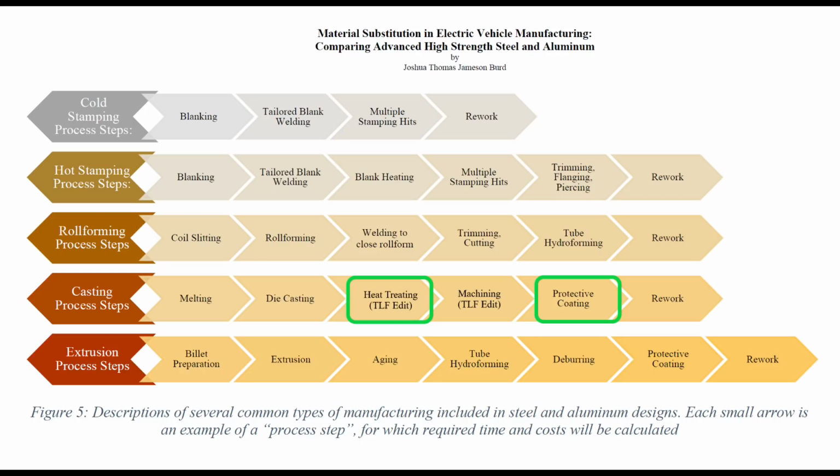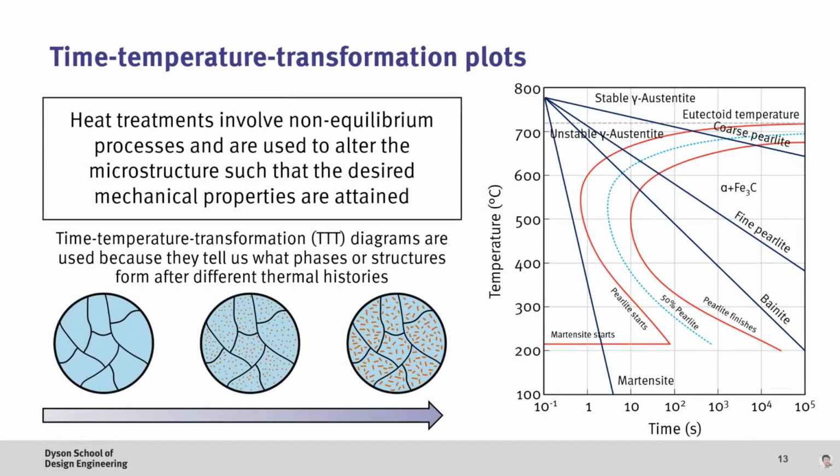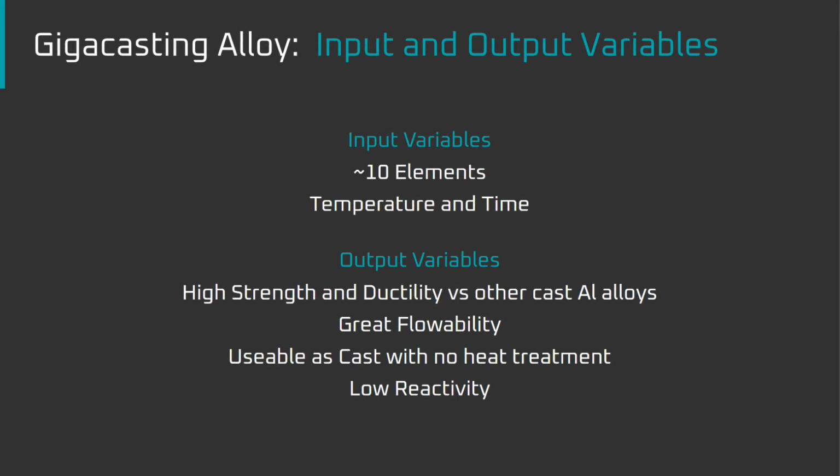Let's pause here for a moment of appreciation. As we said earlier, an alloy with two process inputs such as temperature and carbon percentage or temperature and time is complex to master. That's further compounded by the need to balance the output variables such as strength and ductility. Tesla is using an alloy with at least 10 elemental variables, plus temperature and time.